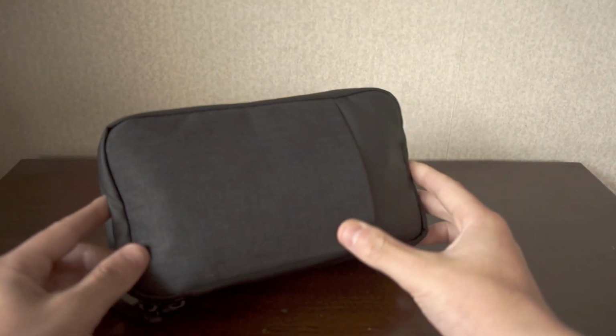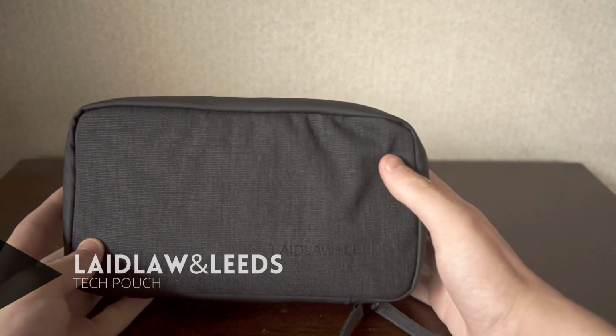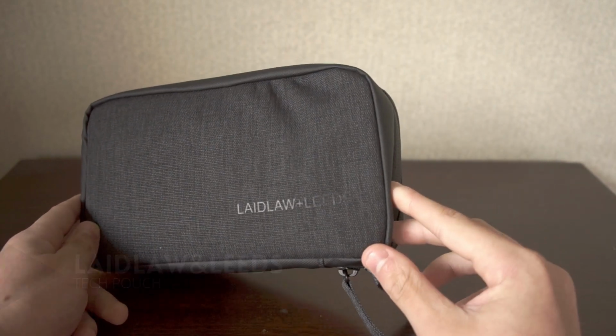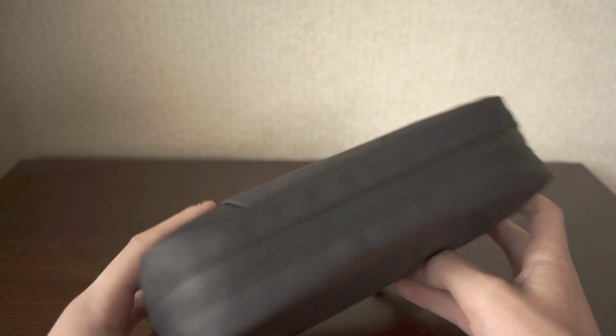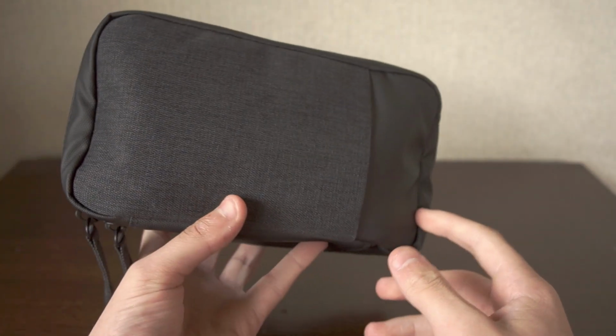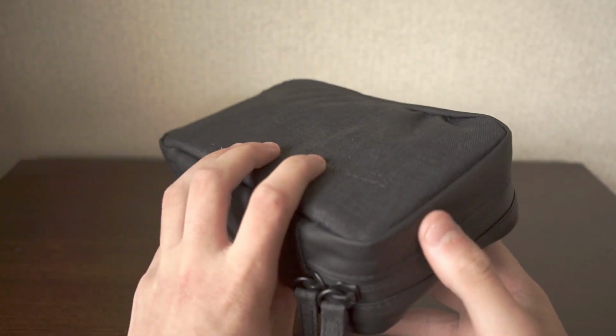Next is the technology that I carry with me when I'm traveling, like if I'm going away somewhere. I'll usually take this with me. So this is the Laidlaw and Leeds Tech accessory pouch. I was able to pick this up for around $40 here in New Zealand. I'd say if you can find it, it'll probably be around 25. I don't even know if you can get this case overseas.